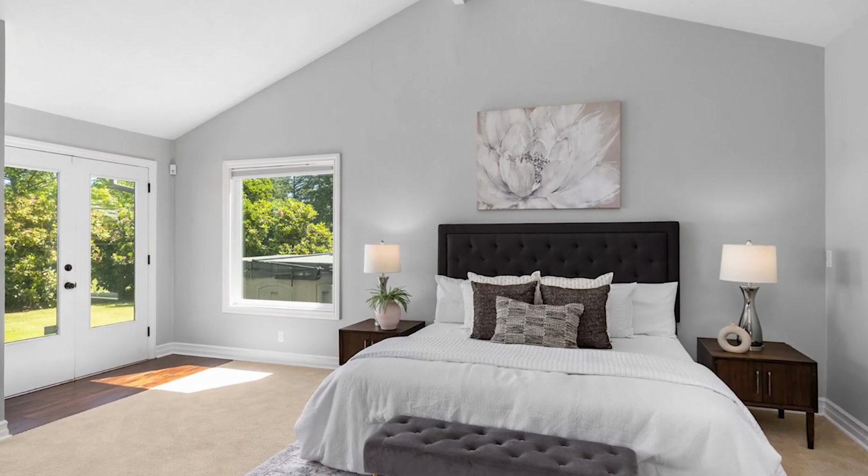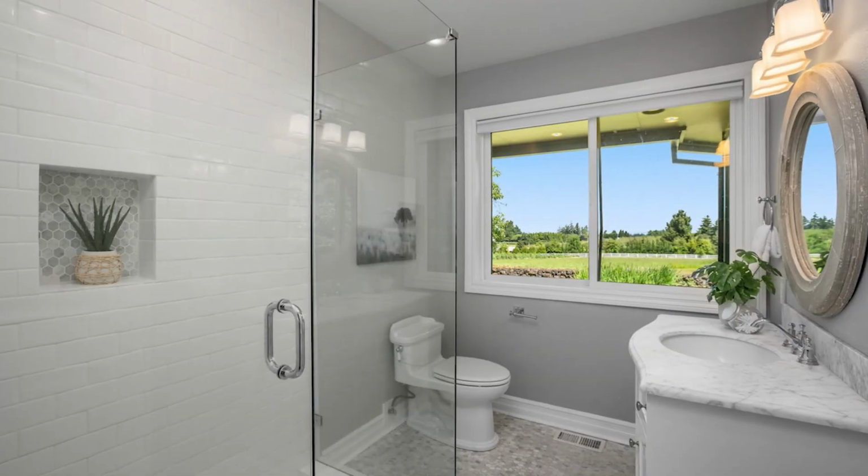It even could be multi-generational because there are 2 bedrooms on the main. One is the primary suite, and one is a guest bedroom with a bathroom right next to it. So it's kind of ideal if you have a family that needs a lot of options.